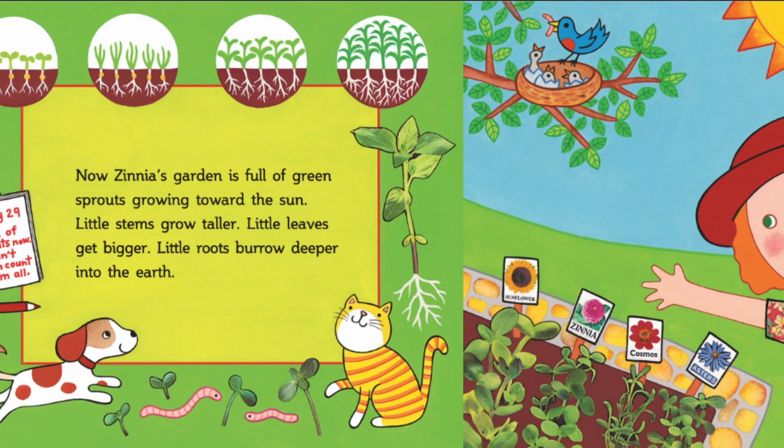Now Zinnia's garden is full of green sprouts, growing towards the sun. Little stems grow taller. Little leaves get bigger. Little roots burrow deeper into the earth.